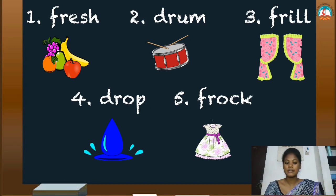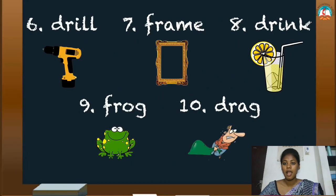Our first word is fresh. Our second word is drum. Our third word is frill. Our fourth word is drop. Our fifth word is frock. Our sixth word is drill. Our seventh word is frame. Our eighth word is drink. Our ninth word is frog. And our tenth word is drag.